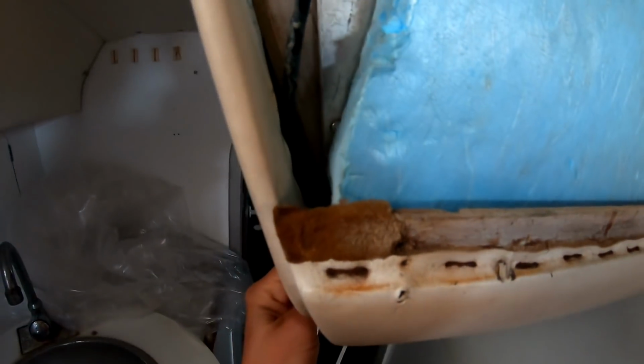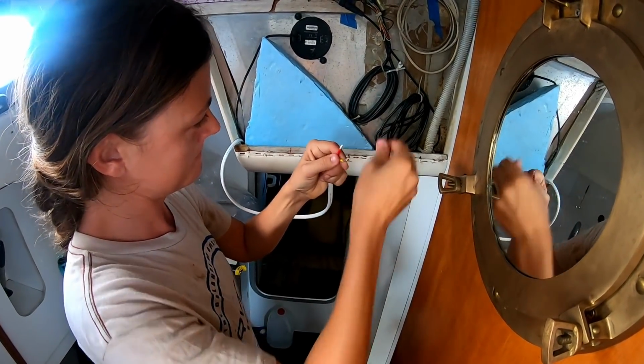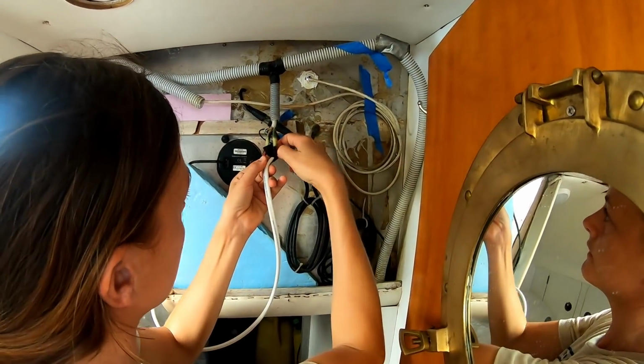The most fun part about running new wires on an old, well-travelled boat is colour coordinating. Connecting the blue and brown wire to the red and yellow, and finally to the red and black wire on the autopilot.